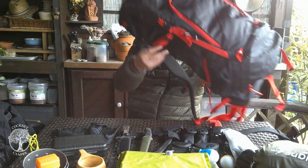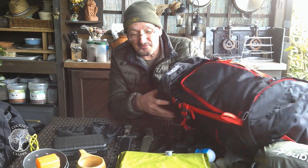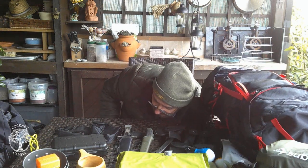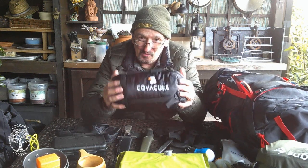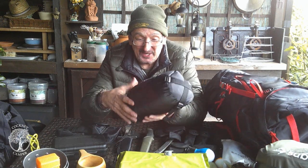So that is it, guys. Oh no, it's not. That's the free gift. Look at this. We have the sleeping bag, three season sleeping bag. Brand spanking new, less than 15 quid.